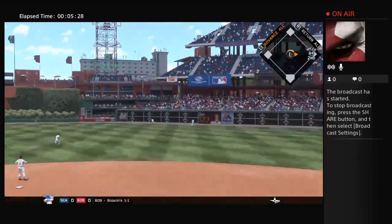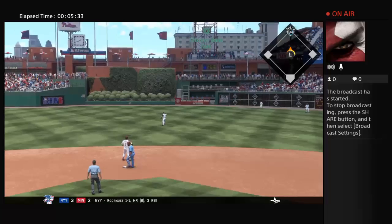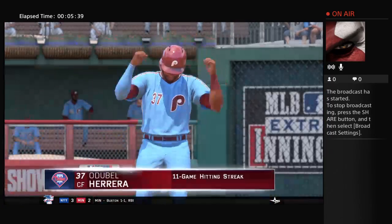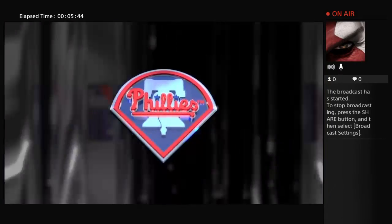Back goes Pollock, but he can't get to this one. It's off the wall. And he will get there with the game's first hit, a leadoff double. Well, you know you're talking about a nice streak when you get up over 10 games in a row, and now that's 11 for this guy, so he is feeling it.